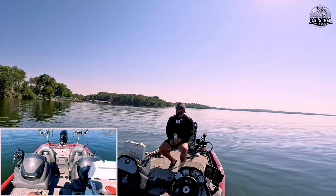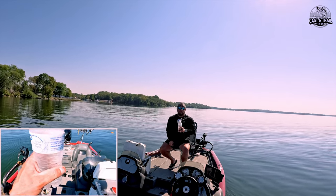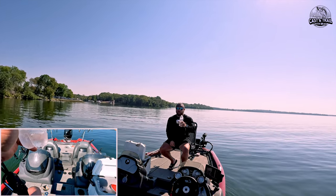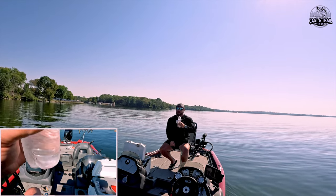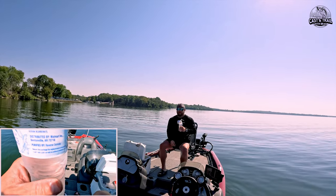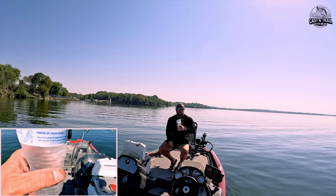So we got three pieces of skipjack and one good sized bluegill. Different hook sizes on a couple of them. I think we got 7-aught, 8-aught hooks on the big chunks, and then the bluegill I put on like a 2-aught, which is a little small for that size bait, but the hook's exposed, so if a big enough fish comes, it should be able to maybe snag him.